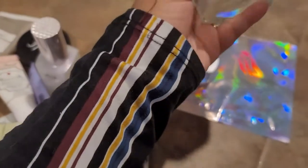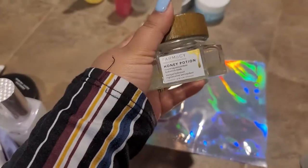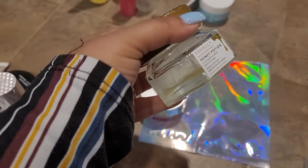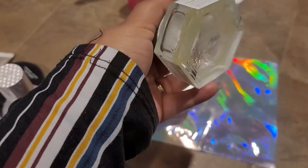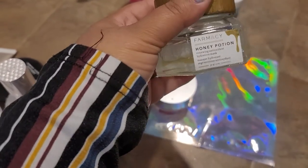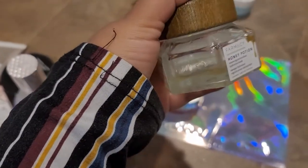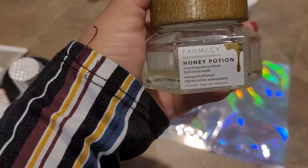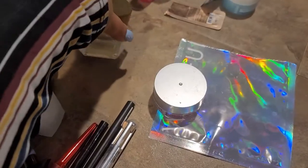This mask was okay-ish from pharmacy. This is Honey Potion. I only used it, how many times did I use it? I think like 4 or 5 times. There's not enough product in there, but yeah, it was okay. I liked it. I mean, it's nice, but I think you pay more for the packaging than the actual mask inside, you know what I mean?